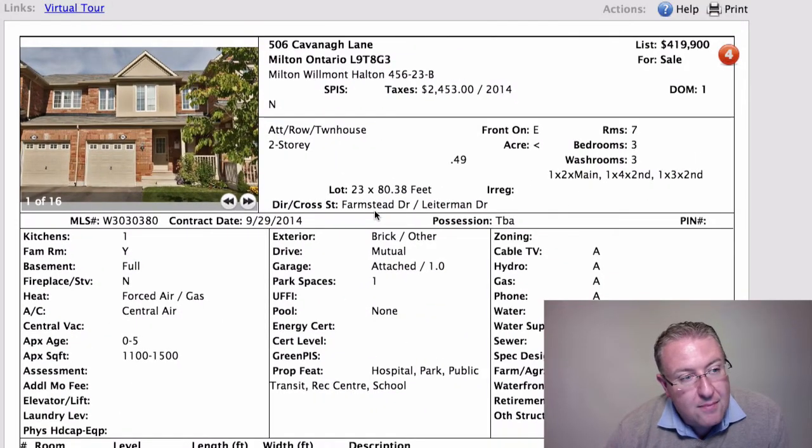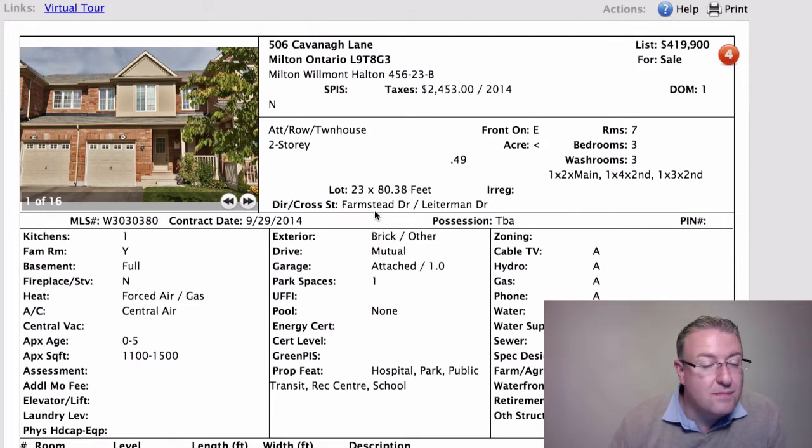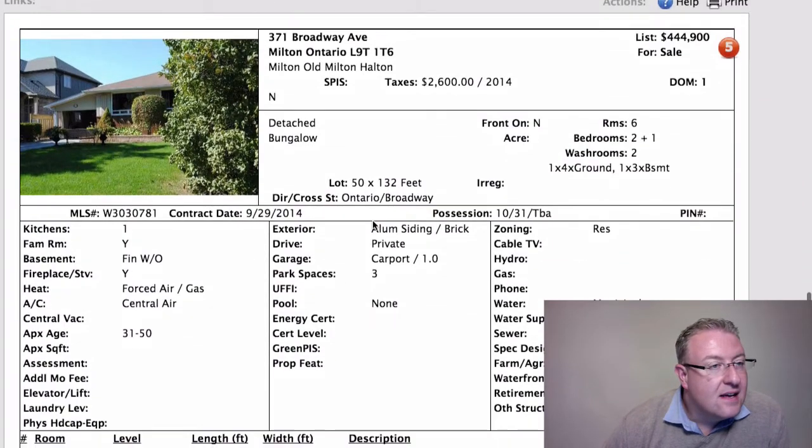Now, if somebody had a budget up to $450, I would say that even that semi that we showed yesterday looks like a good deal because it's 300 square feet bigger. It's a semi and it's a finished basement for really not that much more on a monthly basis.